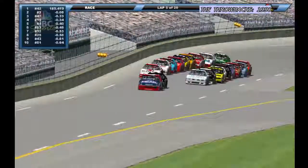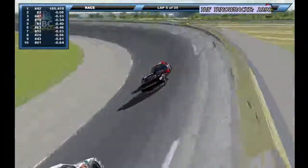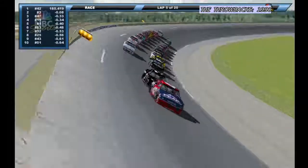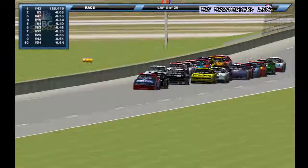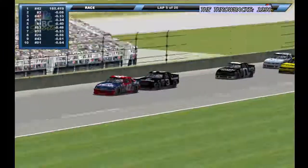Not going to happen at all. It looks like Dale Earnhardt and Kyle Petty are actually pulling away from the pack a little bit, which is an interesting sight to see. We usually don't see these kinds of breakaways at Daytona, at least not that often. So to see two cars running away from the pack like this, it's really interesting. We'll see if Phil Parsons can try to reel this pack back in.